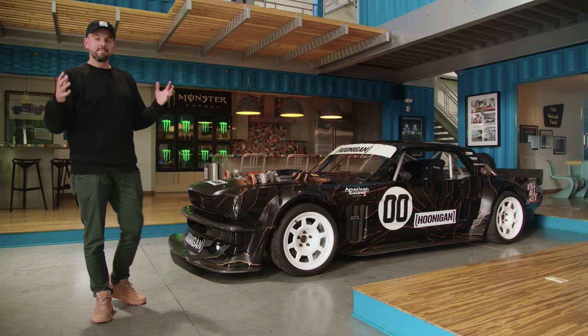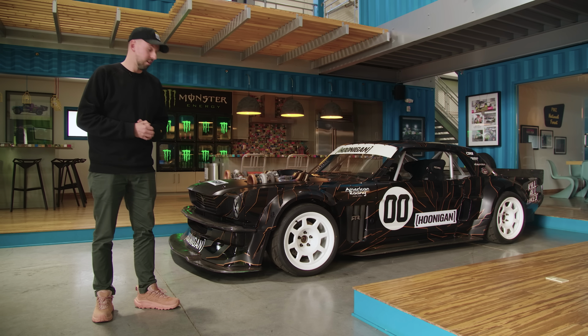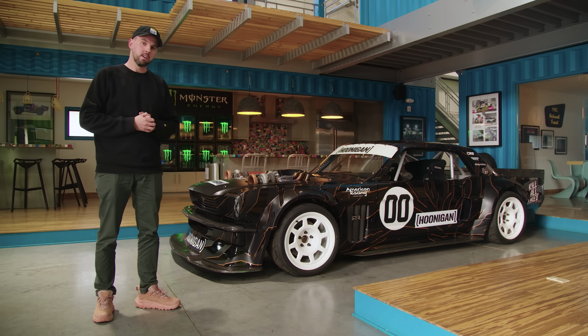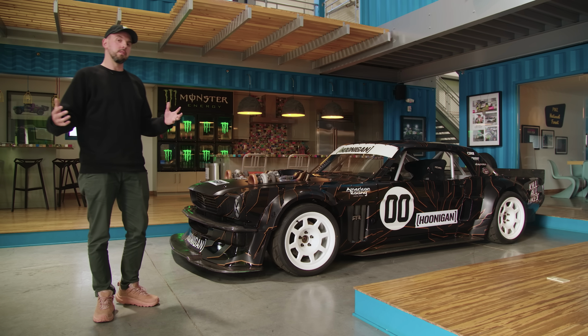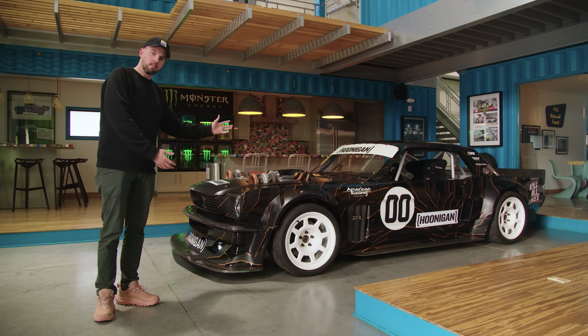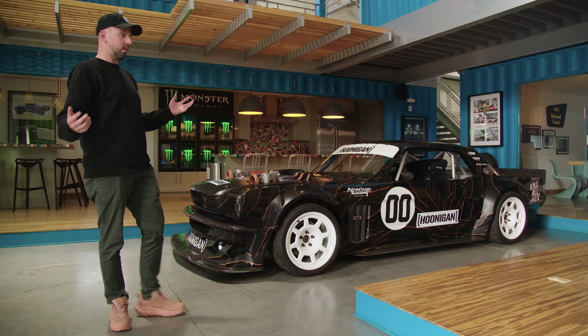So there you have it, 10 years of the Ford Mustang Hoonicorn RTR. Honestly, an epic run. We never thought it would go this far. So what would you want to see this car do? Do you think it should sit here in the form it is now? Do you think it should evolve? Who else should we put in the car? Should we ever put anybody else in the car?